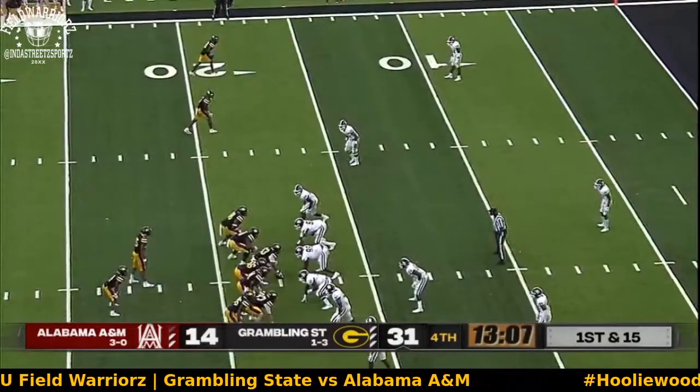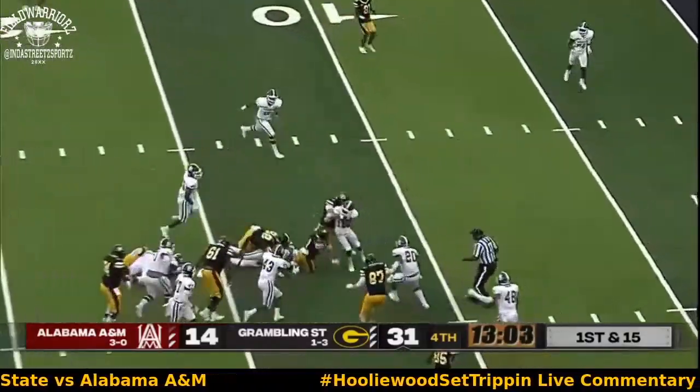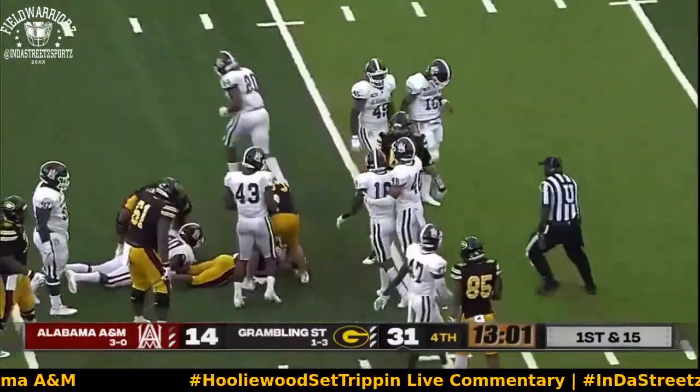So first and 15 after the penalty for the Grambling Tigers. Bruton takes the handoff inside, and he goes forward for about six.